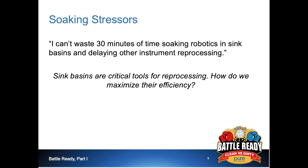A good place to start is to think about your sink basins as indispensable tools. Ask yourself, if you could give up just one basin, would you be worse off for it? If you are, then that means sink basins are a critical tool for you and your team. Sink basins are also hard to replicate. You can only do certain tasks at certain basins.